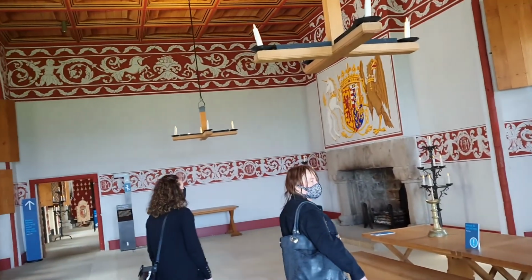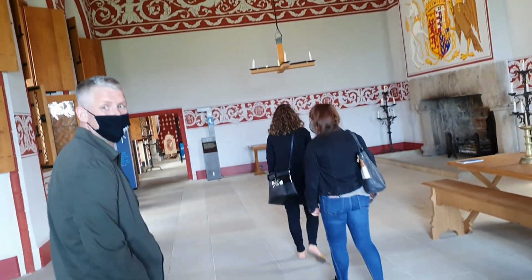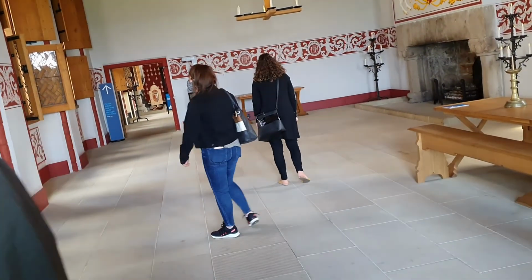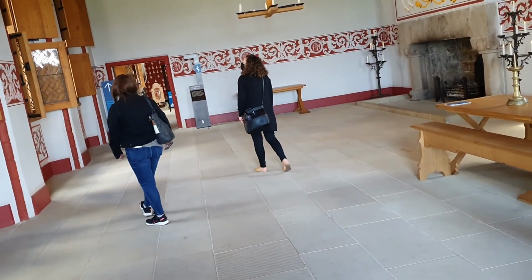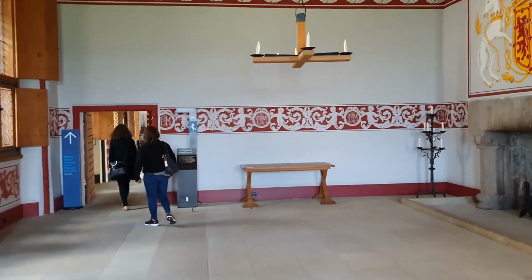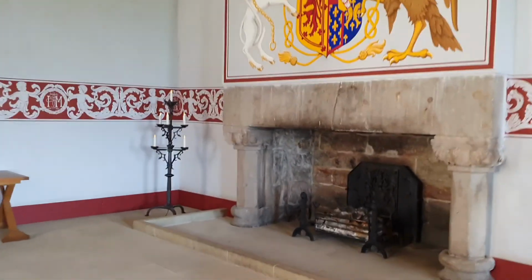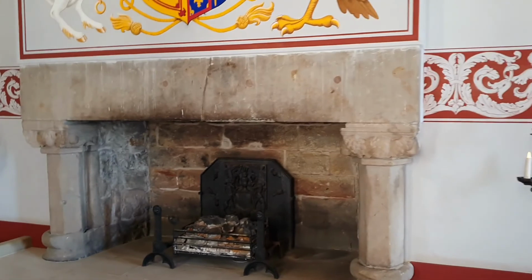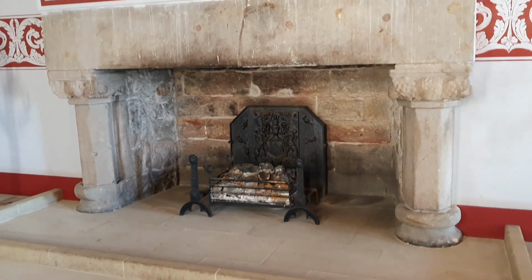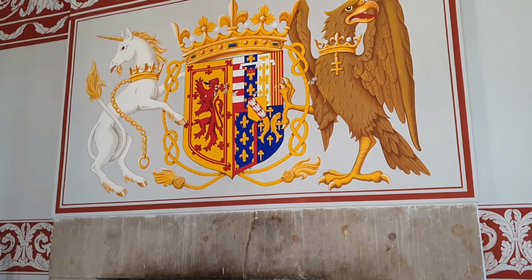The Queen's Outer Hall. Nice. Look at that. Now that's what you call a fireplace. Chuck another child on, it's getting cold in there.